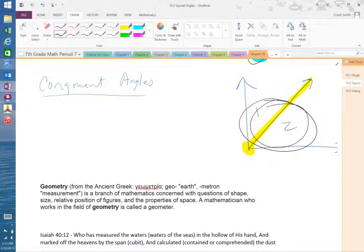All right, so I want you to turn to page 481. Everybody look at page 481. I want you and your group, on page 481, I want your group to do 2 through 6. Okay, you and your group do 2 through 6. All right, I want you to do 2 through 6.